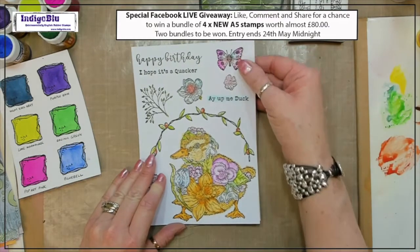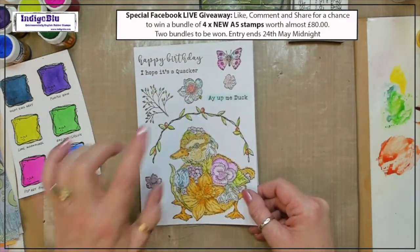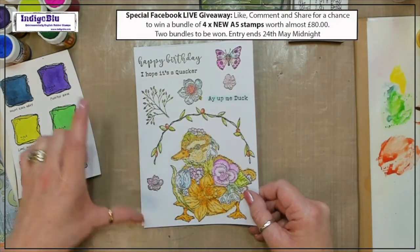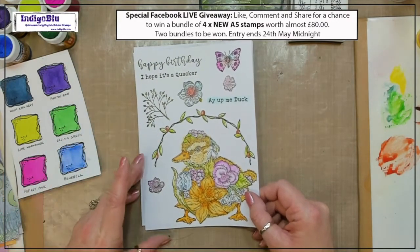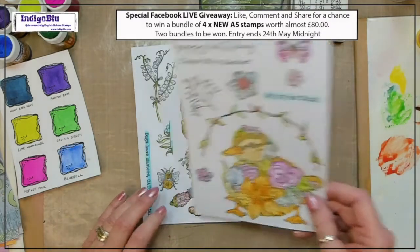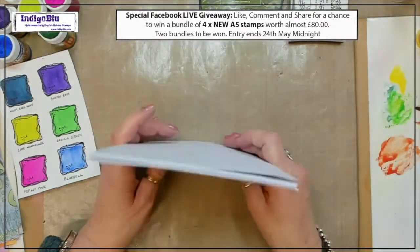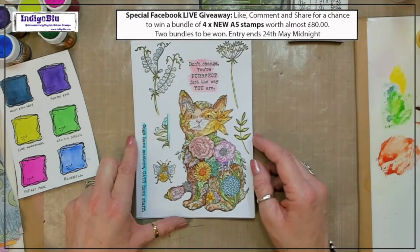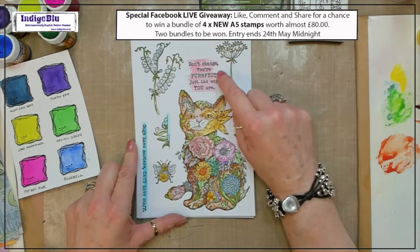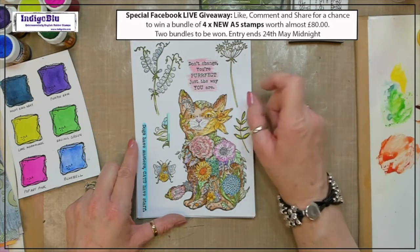Got a little butterfly and some more fauna and foliage, because they all go together, they all match, you see, and you can actually swap between them so that you can do beautiful bouquets of flowers as well. And I'll be showing you those on Thursday as well. And then we've got our perfect puddy cat. Don't change, you're perfect just the way you are.